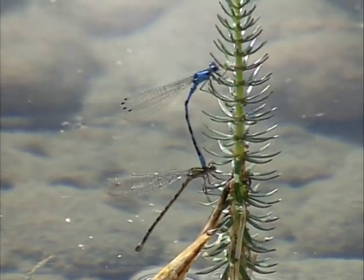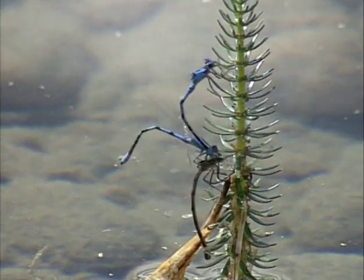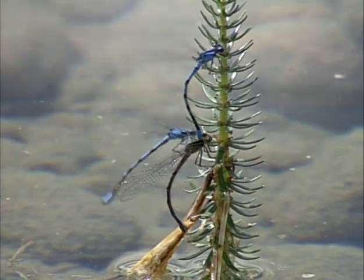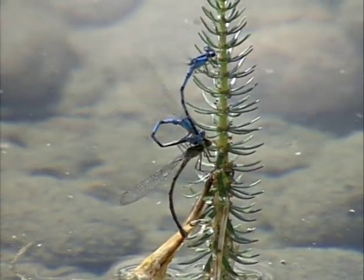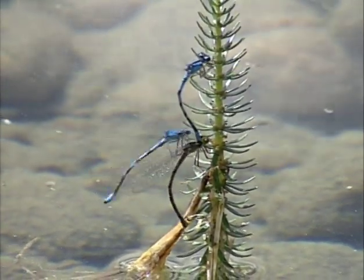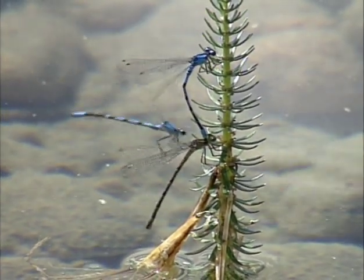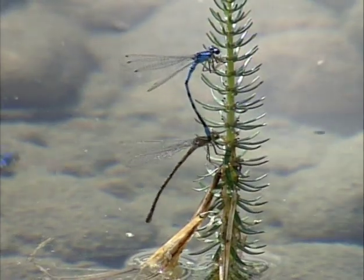The males remain attached because they don't want other males to disturb the process and mate with the females themselves, and the other males want nothing more than to mate with the females and disturb the process. So it's a very tense time for these little damselflies, as you can see.